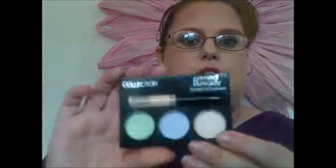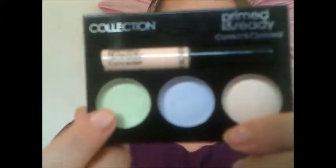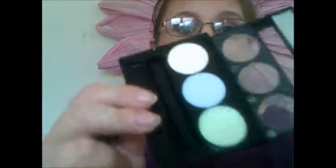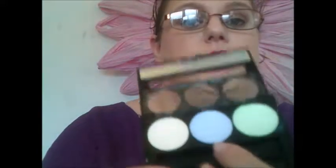The first one I want to show you is this little palette here from Collection, and it is their Correct and Conceal palette, and I really bought it for the green. I do suffer with redness on my cheeks. In this palette you get a pathetic little brush which is no use to anybody. You get a mini Collection primed and ready concealer, which is really nice, and then you get these three, there's 2 creams and 1 powder.